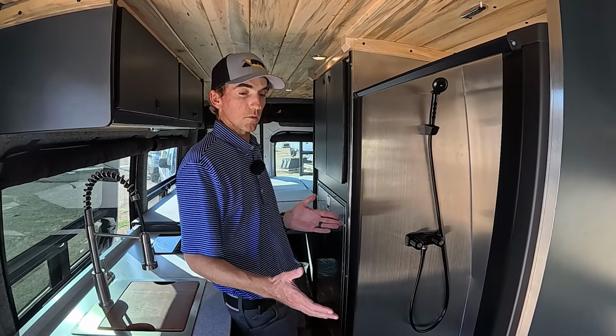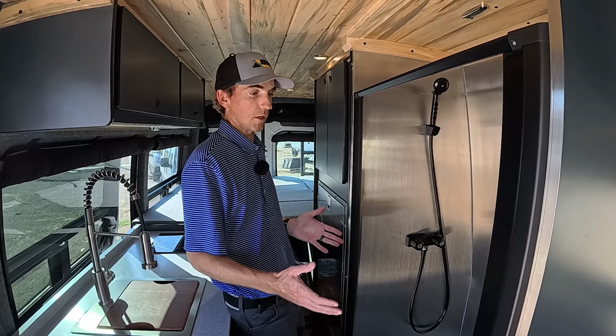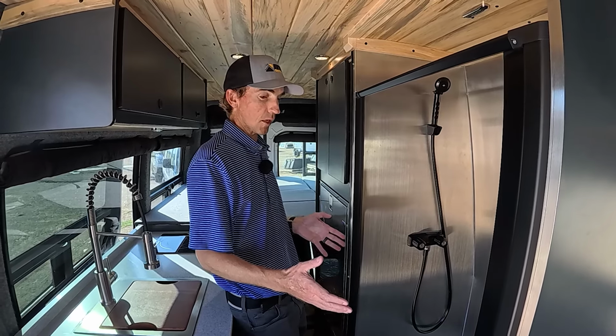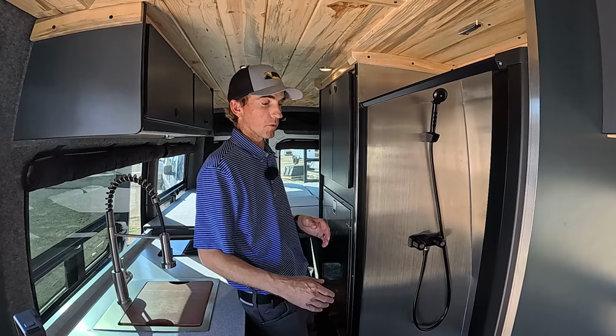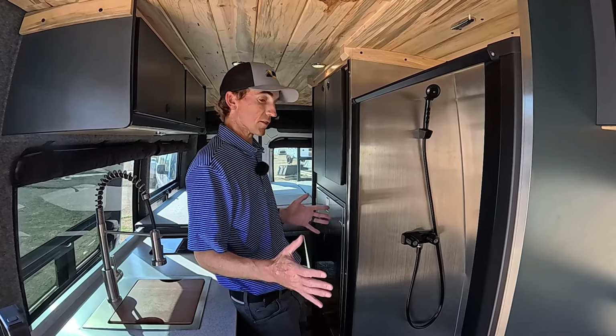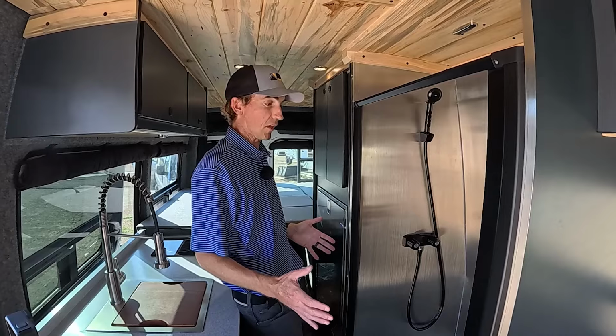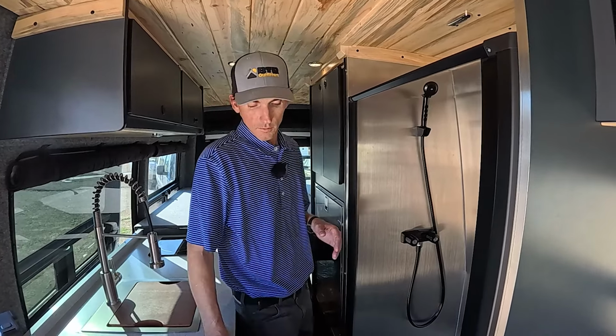As you'll see, one of the reasons why, if you want a shower, a 170 Sprinter is a great option is this one has the shower. It still seats four people and sleeps four people easily. Like I said, with the bed up top, you can sleep more than four, with two kids up top if you need to. But because it's such a big floor plan and a big van, it still has a ton of storage space.